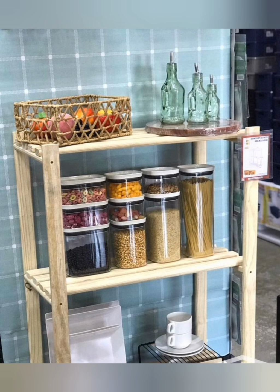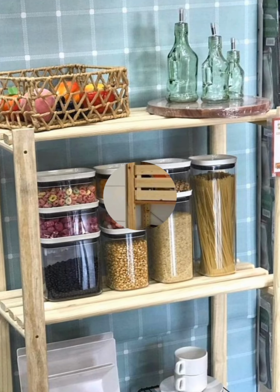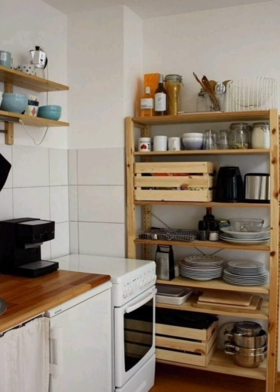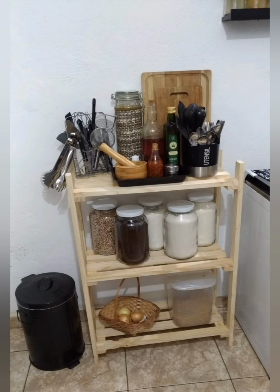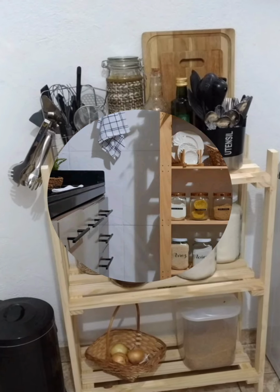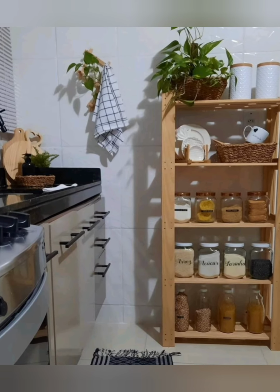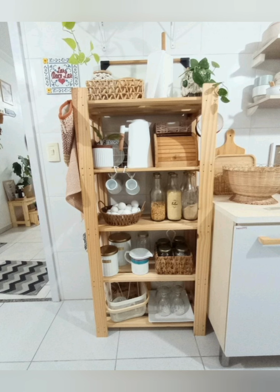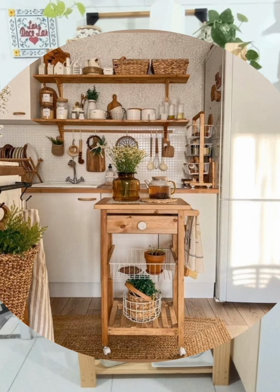Efficient layouts. Galley kitchens. A galley kitchen layout where counters and appliances line two parallel walls can be pretty efficient for small spaces. U-shaped kitchens. A U-shaped layout provides ample counter space and allows for efficient workflow within a compact area. L-shaped kitchens. An L-shaped layout can maximize corner space and provide flexibility in arranging appliances and storage.